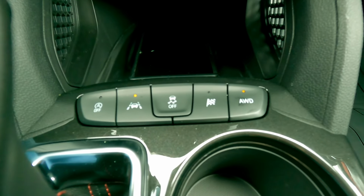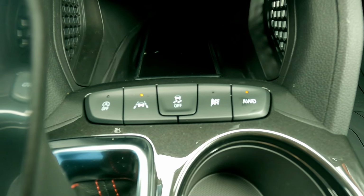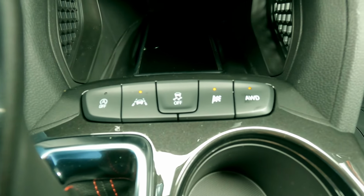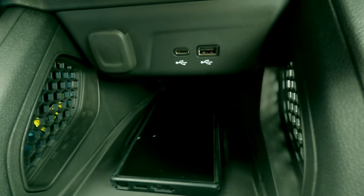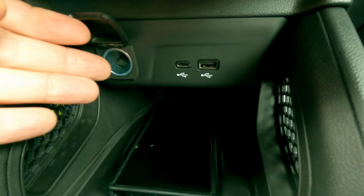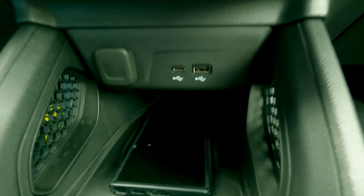You also have in the center there a StabiliTrack button to turn off the stability system and a sport mode, which will give you a little bit different shift patterns and a little more spirited feel to that throttle. Right in front of that, you'll notice you have a 12-volt charger underneath this little door here, a couple of USB ports and a wireless charging pad, which currently has my cell phone on it.